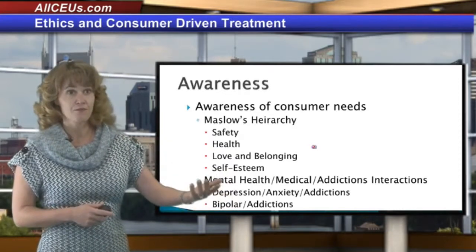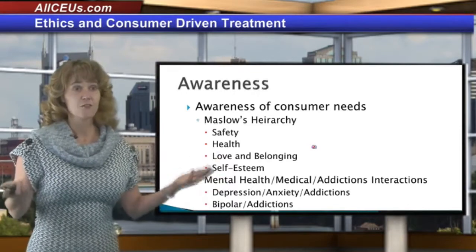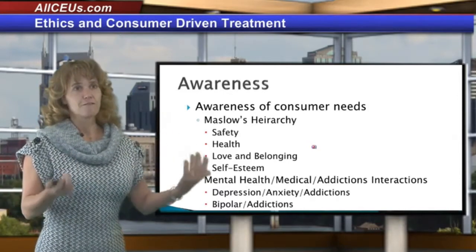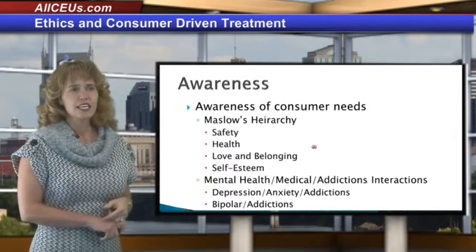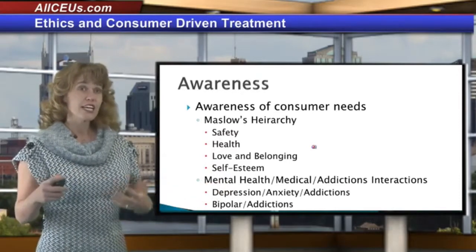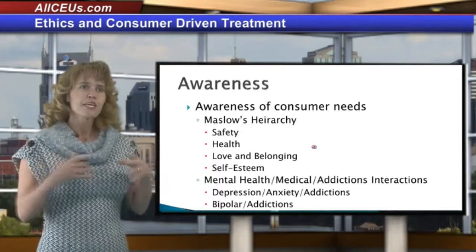Oftentimes, it's more basic than that. Clients just don't have food. They don't have access to food. So we need to make sure they understand basically the different food groups and how to tap into social services to get food so they can meet their nutritional needs. We need to make sure that they've got health. If they're sick all the time, if they're dealing with a chronic illness, we need to help them understand how that factors in to any chronic pain, sleeping problems, mood problems, relationship stressors, etc., because it all feeds into one another.